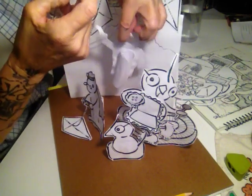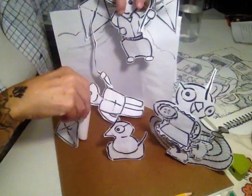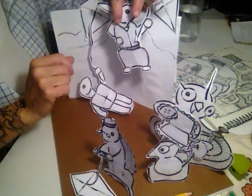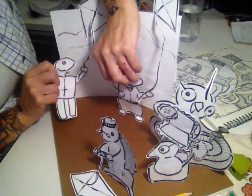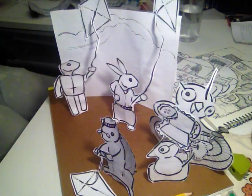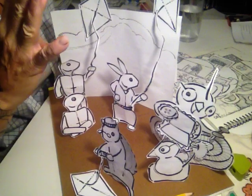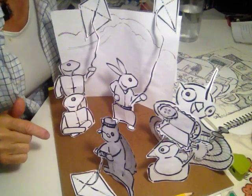There's Max. Okay. Dixie. Jack. Jack is the bunny rabbit. Max. Where is he? We have another Max in here somewhere. And Max. So we have drawn 4 of the 6, 7, 8 characters that are in this book.